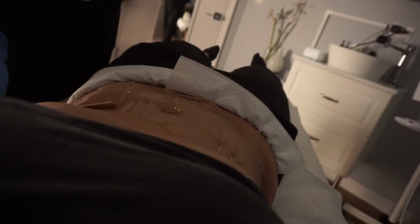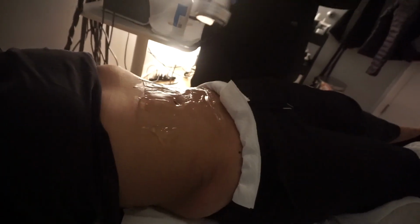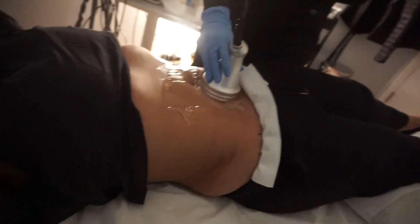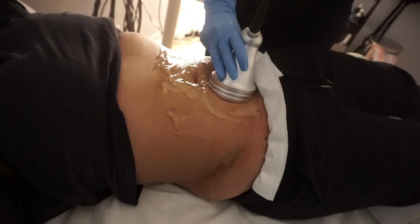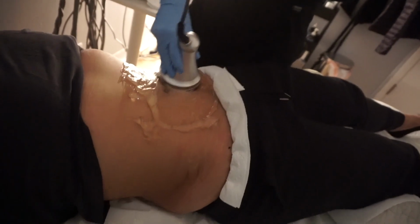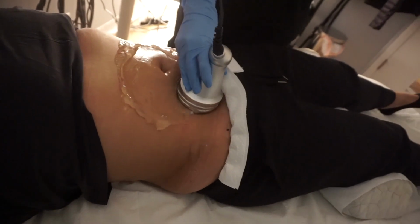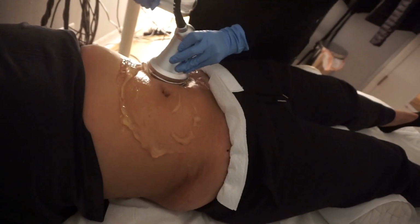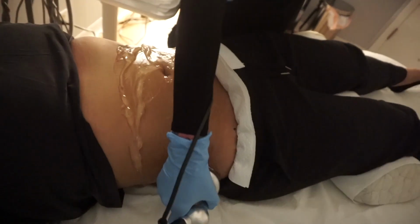What ultrasonic cavitation is, it uses low ultrasound frequency to rupture and emulsify the fat cells. Then we remove the fat cells from our body through our lymphatic system. And then radio frequency improves aging skin by creating collagen and elastin. It's great for smoothing out fine lines and wrinkles, evening out skin tone and textures, resurfacing scarring and stretch marks, helps pores appear smaller, tightens loose skin in any area of the body.